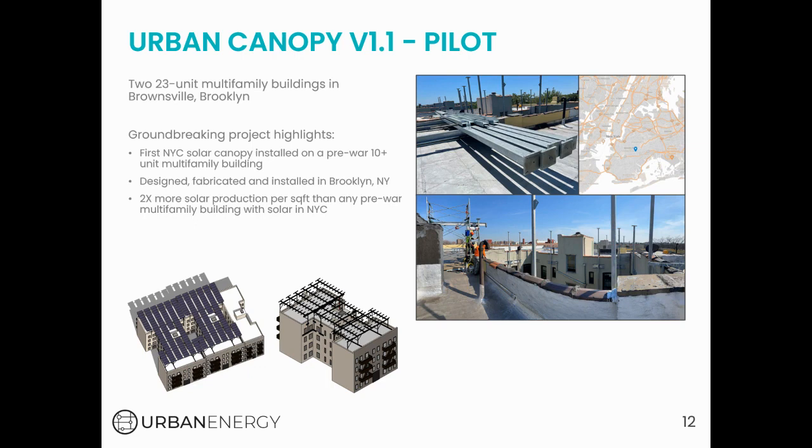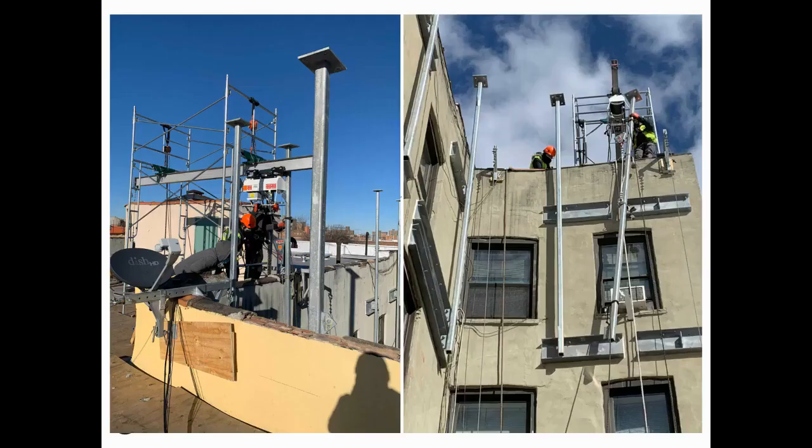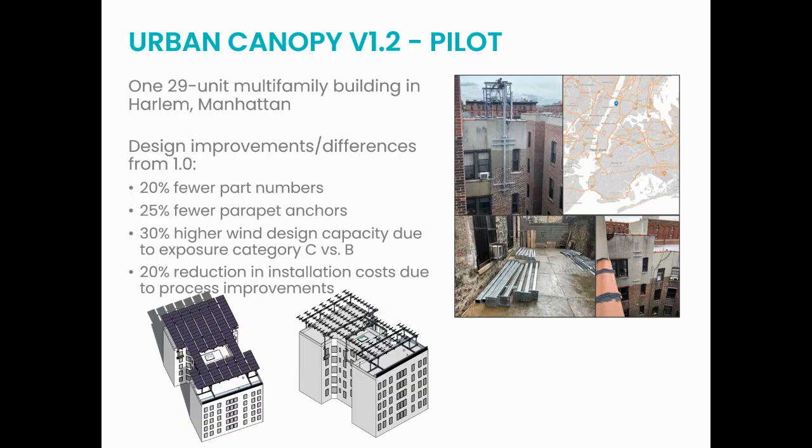Our version 1 pilot projects have reached 90% completion. We were able to iterate the version 1 design for the second pilot project to decrease part numbers, parapet anchors, and cost, despite the higher wind exposure zone.